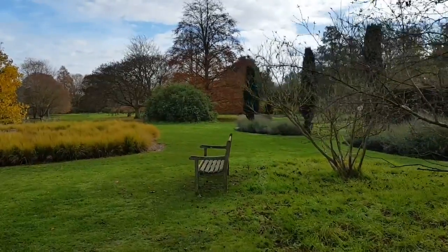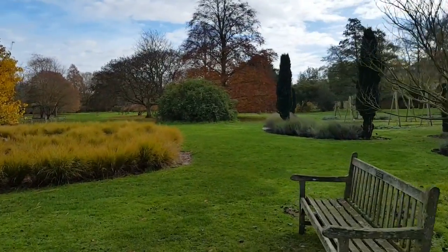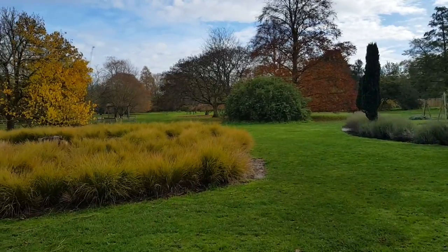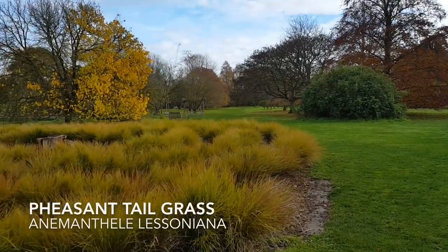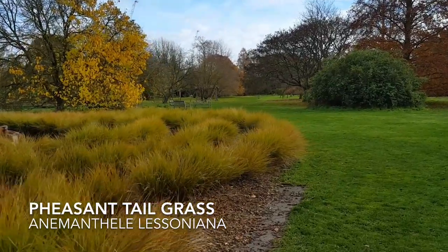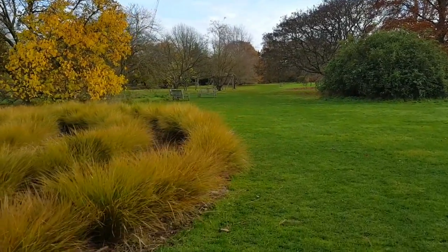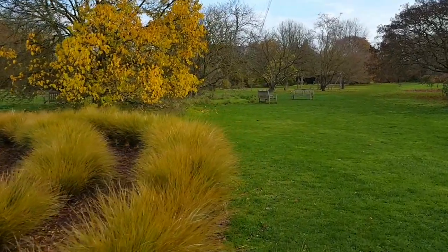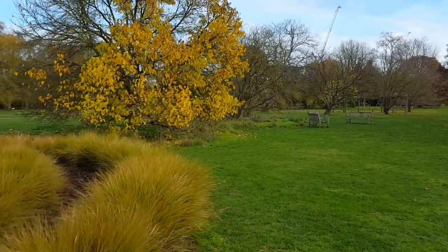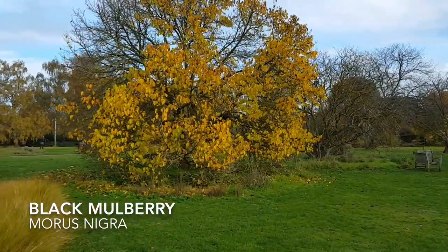And to glance along up the fairway across the beautiful soft fronds of the grass maize. And here our mulberry still has some leaves, so this is Morus nigra.